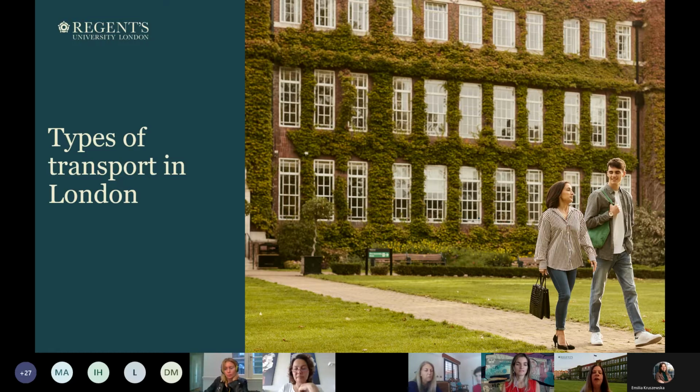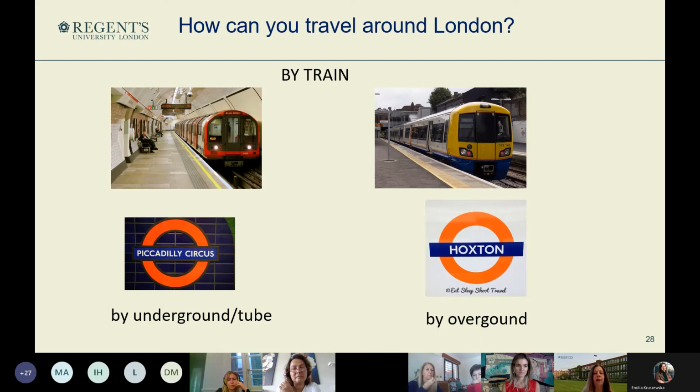Now, very important when you come to London, there are lots of different ways of travelling around London. Some of them are fast, some of them are slow, and we're going to have a look at the ways you can travel. So train is a very useful way of travelling, very quick and convenient. We have 2 different types of train. So first, does anyone know what these types of trains are? One is beneath the ground and one is above the ground. Any idea? If you know, please type the names in the chat box.